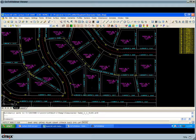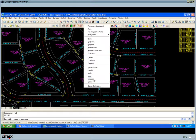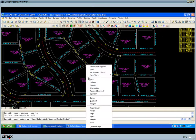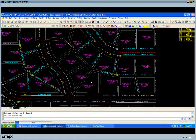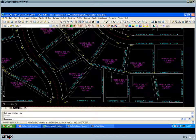Absolutely. Here's a good example right here. You see this lot? If I come in here and tell it to remove this lot edge, it gives me my square feet and acreage, and then let's say I want to just split the lot right down the middle for some reason. Maybe a designer wouldn't want to do that, but you do have the option inside of Carlson to get that figured out as the designer of your lots. Then I'm going to go to nearest right here, and convert that into a lot edge. When I convert it to a lot edge, it'll subdivide each one of those lots for me. You see how quick and easy it is to use when you have editing tools.